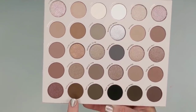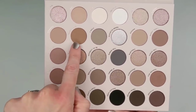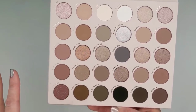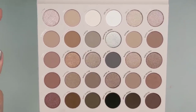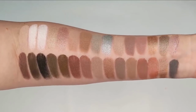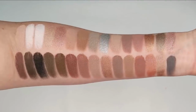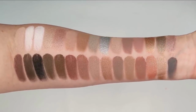Then on October 22nd, we got Stone Cold Fox, and I purchased this one myself because it was kind of like a bigger version of That's Taupe, and it had a similar color story to one of my favorite palettes this year, the Natasha Denona Glam palette, and I just loved that this had such a huge variety of cool tones to choose from, the taupes and grays to the dusty pinks and silver and cool browns. It's really just a cool tone lover's dream palette, and one of my favorites from this year as well.